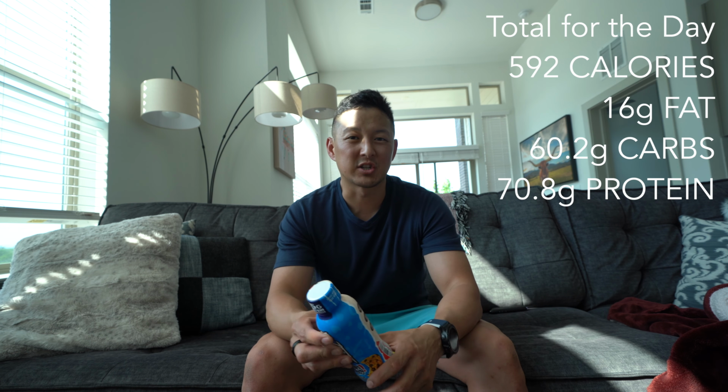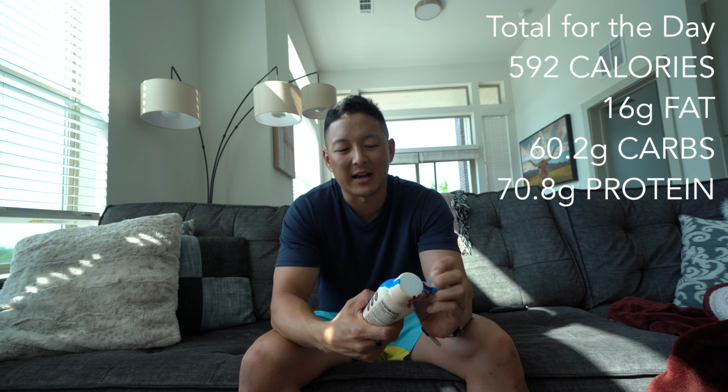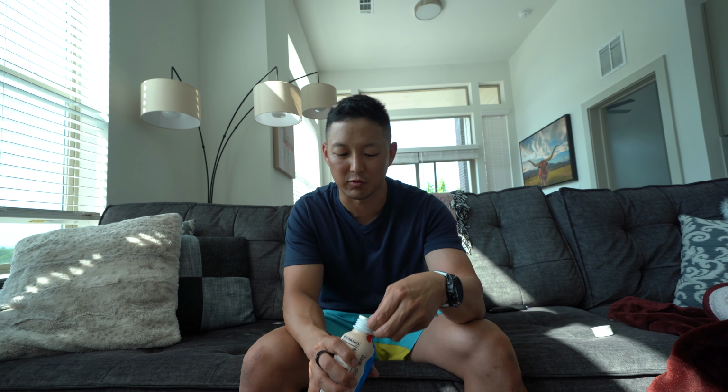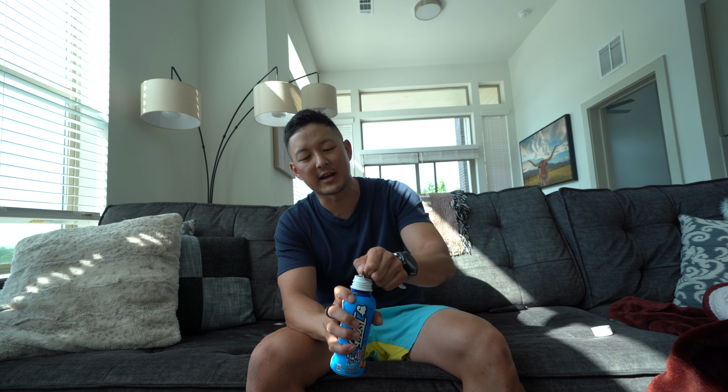Now, typically I would just use a protein powder. I think this is a good afternoon snack. We could talk about timing of nutrients and protein directly 15 minutes, 30 minutes after a workout, but honestly, as long as you're hitting your calories, I think that's the most important thing. Cheers.